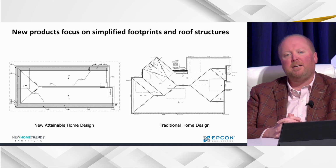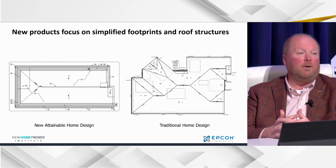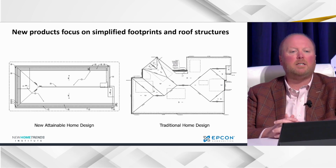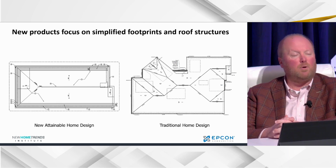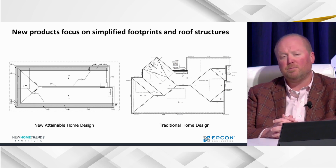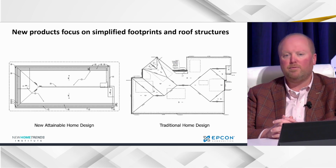So at the bottom right, you can see our typical roof structure, pretty complicated. And now the new style that we're going towards, at least as a supplement to what we're already selling, much simpler. And we'll see some slides in a little bit on the floor plans. You'll see it has the same room count, some of the same features that our typical homes do, but a lot more efficient to build, fewer corners, simpler roof.